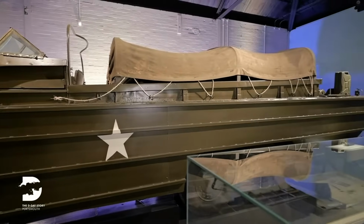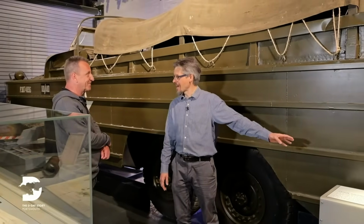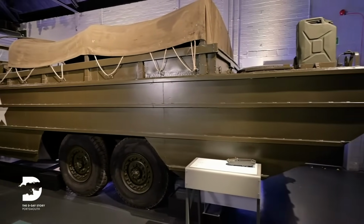As you know, it can both go on land, so it's got the wheels here, but also a propeller at the back here, so it can operate in the water. So again, as you'll know, really important for helping unload.